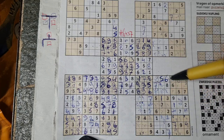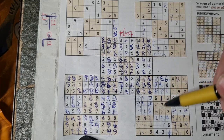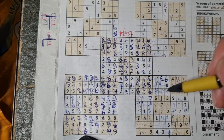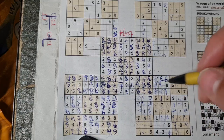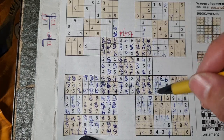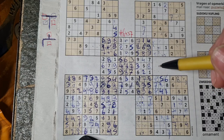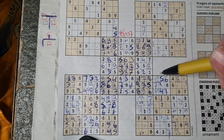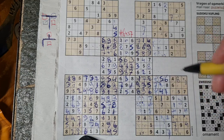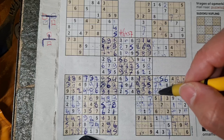Alright, 1, 2, 3, 4, 5 missing numbers in this big square. One of the missing numbers is 1. We have a 1 in this column, so no 1 in these two boxes. 1 in the middle column, no 1 in those two boxes, so 1 box left for the 1, should be there, and I've eliminated the 4, so the 4 goes there. So the 3, the 9, and the 2 are missing here. With 2 missing numbers, the 3 and the 9 are left here, so the 2 should be one of those two boxes. Let me mark those.